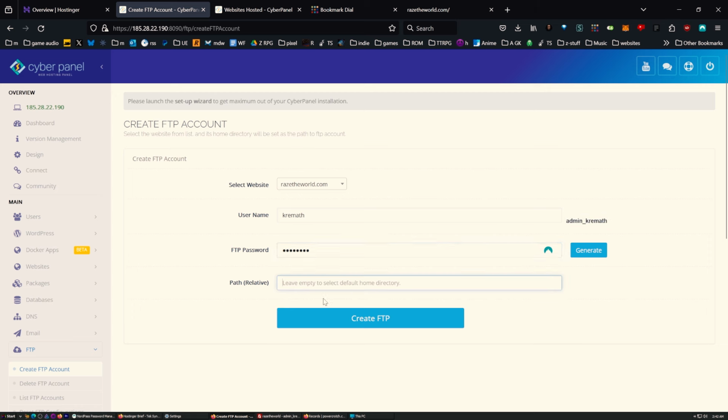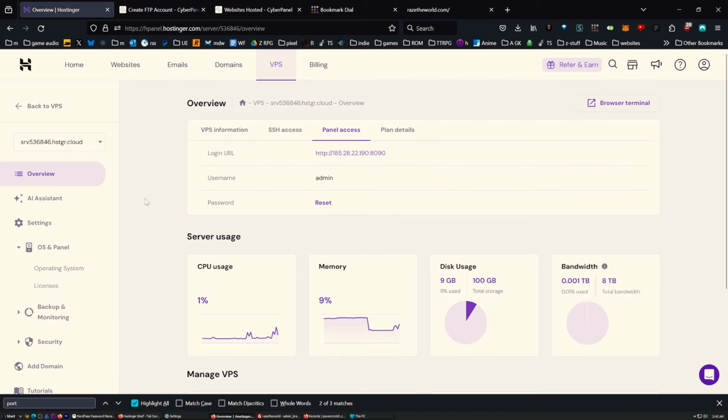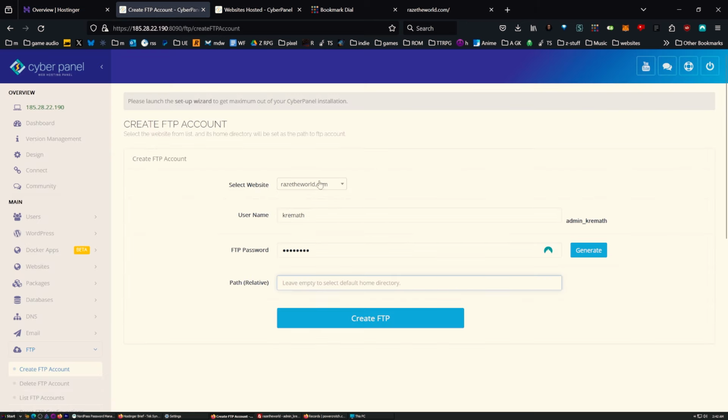And I'm going to leave the path empty so it'll go directly to the home directory. Now this is interesting because it's different. This gives you direct FTP access just to this domain. This is not a root FTP. If you want that, you need to come over here to Hostinger and create an FTP account. This way it'll give you root access, but this is much more secure, and I would recommend you do this for each one of your domains so you don't have a root FTP. There we go. Now we've created the FTP.